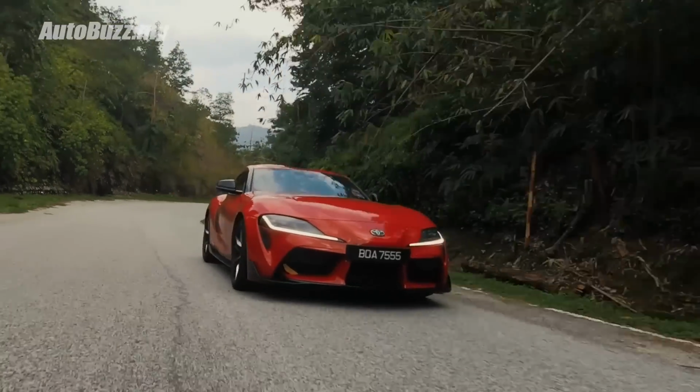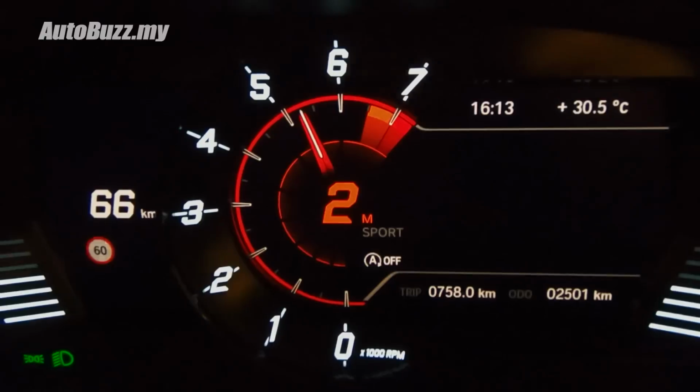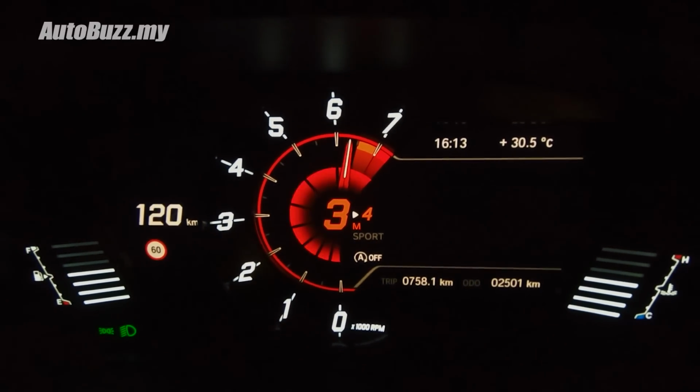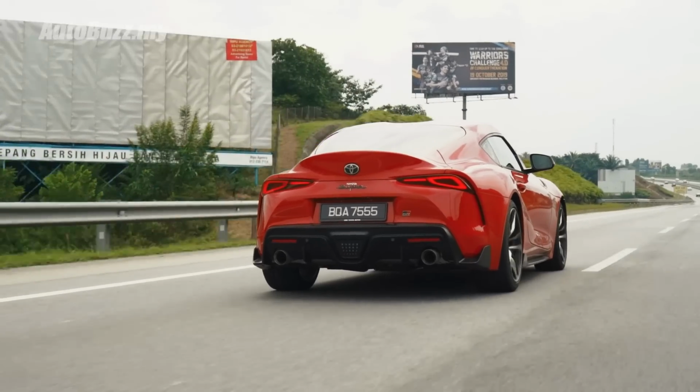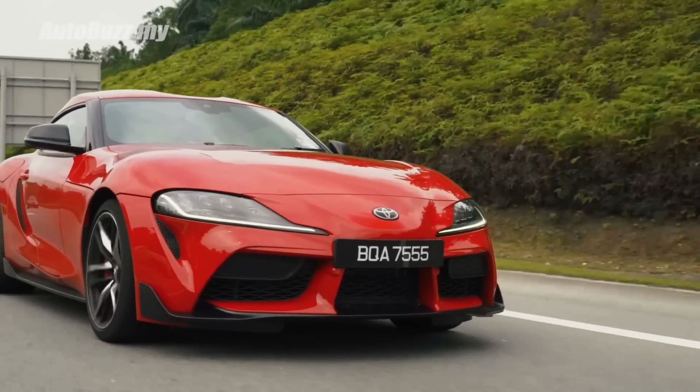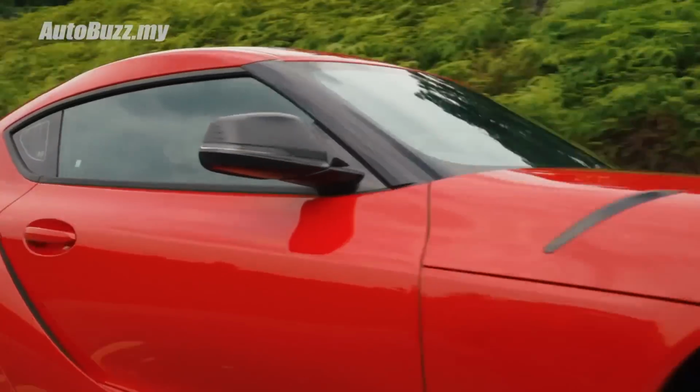Whenever you're really gunning it, this thing will just keep pulling. The way it delivers power, the quick gear changes, you get this very rapid response. So this rapid response together with the usable amount of power, that I think is the beauty of this car. You get to enjoy all of it.